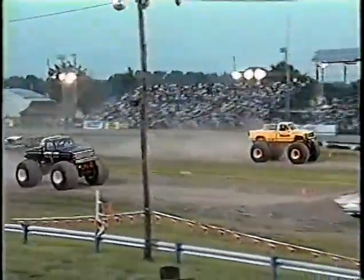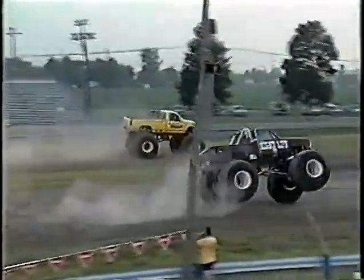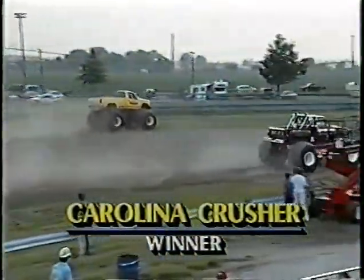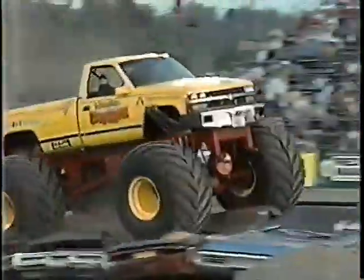They're both taking it easy. Everybody's hitting it nice and easy over the first set, but the second set, look at that gap. Oh, that was close, but I believe it's Carolina Crusher who is the winner. It looks like it. We can tell on the ISO of Carolina Crusher. As you see, it's a good close-up shot.